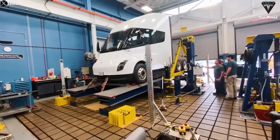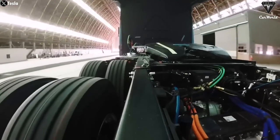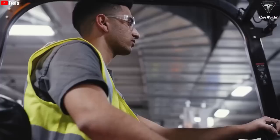Right now, we're looking at a series of frame rails, and I believe these are frame components for more Tesla semis. Based on Tesla's increasing focus on in-house production, it's likely that they'll make these frame rails themselves.